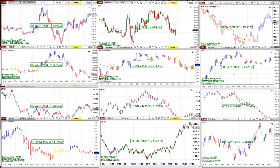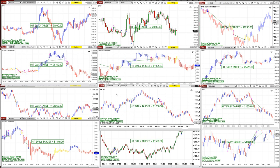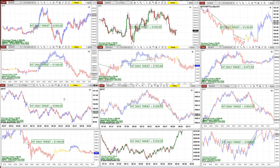ES 14 second, which I like, on the TI7, is 1475. And then ES 11 range, 1850 for the range lovers. We have a lot of traders who like range. The gold 1200 on the 10 range. And then we have the CL 8 range, 1000.